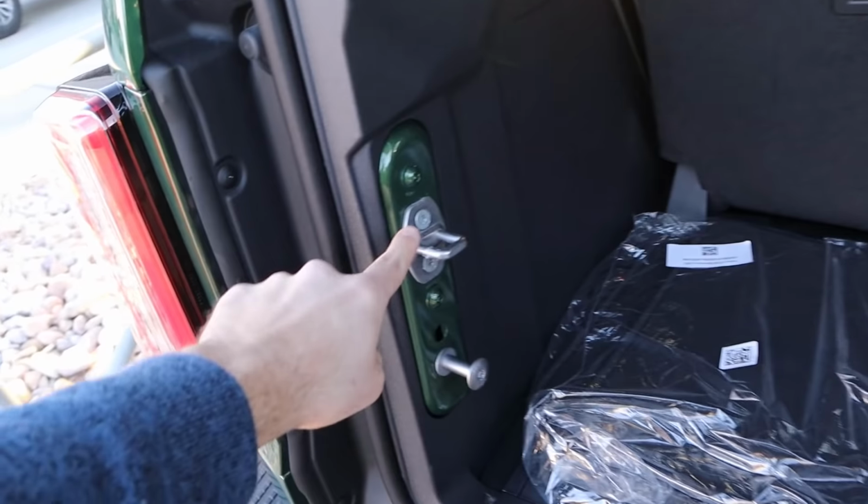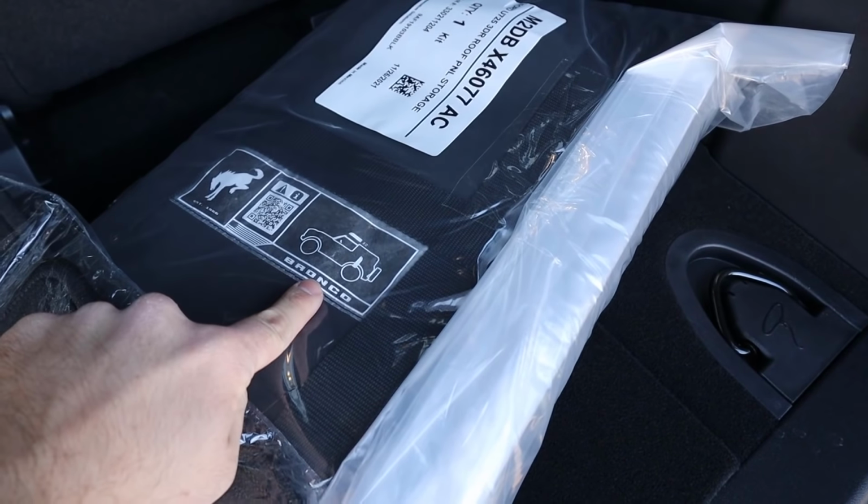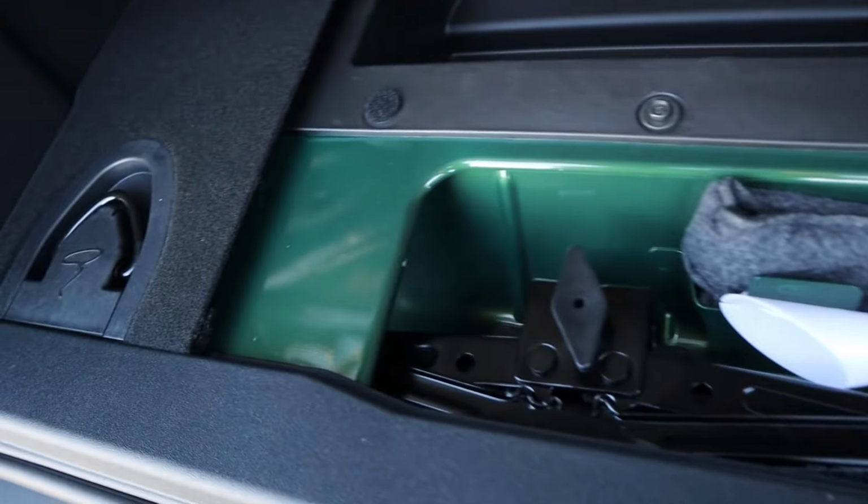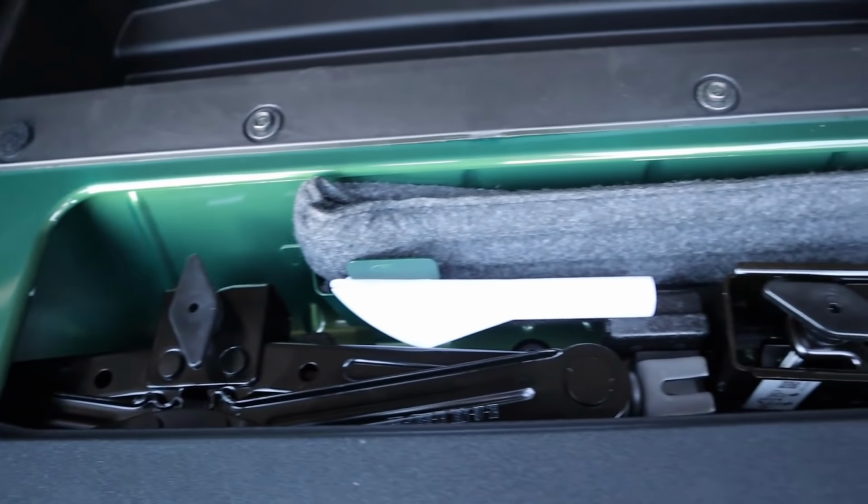And then popping on the rear, notice the green is in several areas in the interior. And then you have this for the top for storage from the factory, which is great, so you don't scrape the paint or anything like that by just throwing it in the trunk, right? And then you have your little toolkit here underneath with more of that beautiful green.